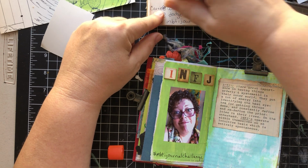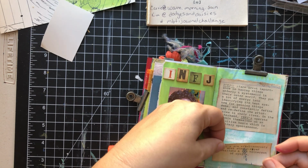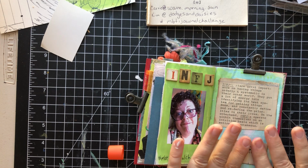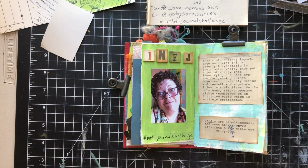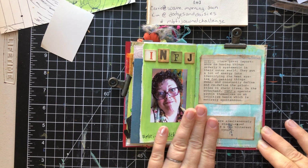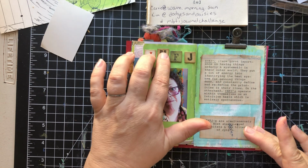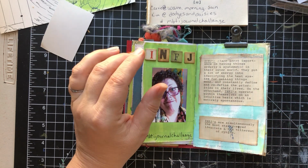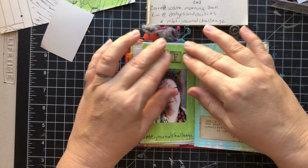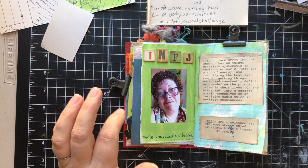And this one. Oh, I'm so excited to have this page in here. I wouldn't have thought of making a page about the MBTI. I could do a whole journal on my personality type, honestly. Like I said, I have a whole Pinterest board dedicated to it. And if you take the test and you're wanting to know, is that really me? Go on Pinterest, type in your type, and see if it sounds like you.